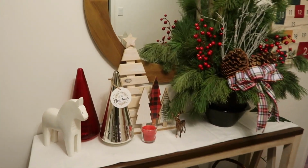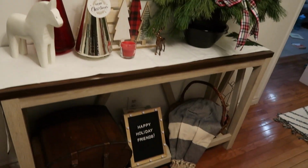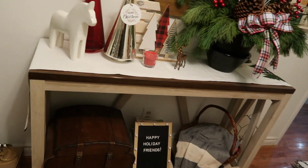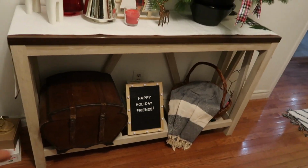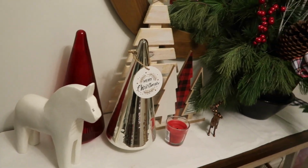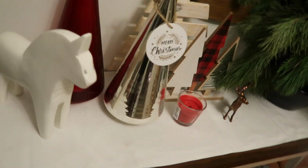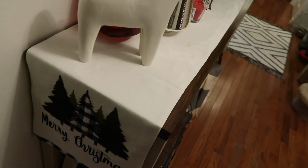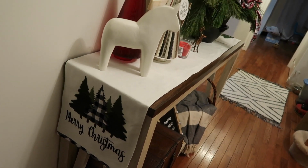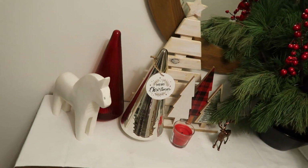So guys, this is just a quick little update to show you what I've done over here. Underneath is a work in progress. I'm not sure what I'm doing. Ignore the mess beside it, but underneath it, I'm still trying to figure things out. But as for the top level, this is what it's looking like. Things are prone to change, but I did decide to bring the runner over here. As you can see, it does look better, I think, because coming through the front door, you get to see the view of that. I just wasn't liking the way it looked on the table, but this is what it's looking like.